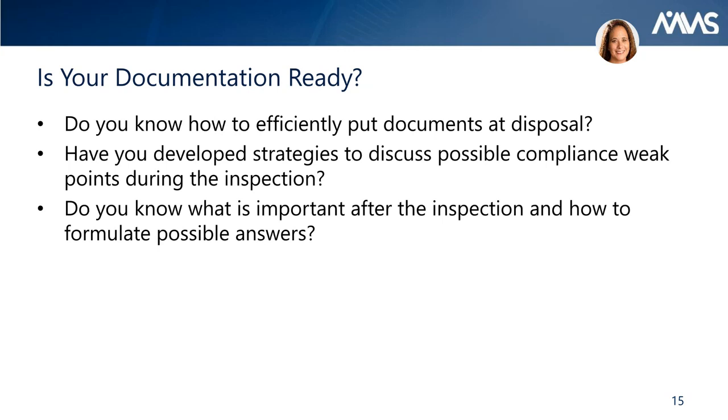If a compliance weak point is discovered during the inspection, see it as an opportunity. If the firm is able to correct or put a plan to correct the nonconformance in place during the inspection, then it's possible that the inspector may not issue an observation. And finally, who will be responsible for responding to the agency after the audit? If you are issued an observation or finding, you must respond in writing within the allotted time frame.